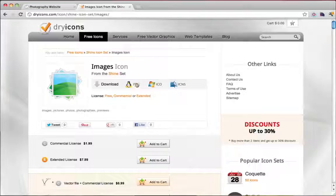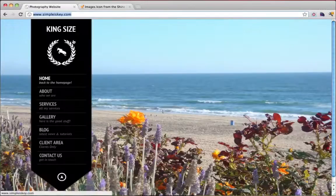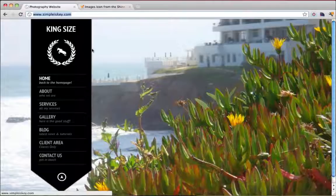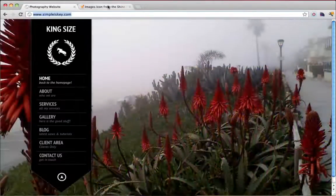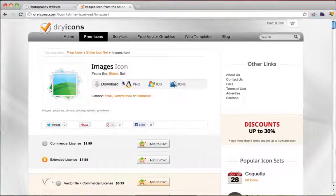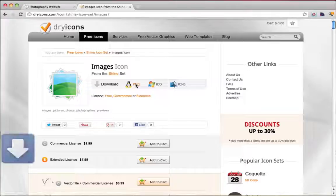And I'm going to download the PNG of it. You want to do a PNG because the PNG format has a transparent background. So instead of having a white background, it'll actually take on the color of whatever the background is. If it's black or green or purple, it will show up as that background color instead of being a white block right here. So you want to download it as a PNG, so let's just download it.